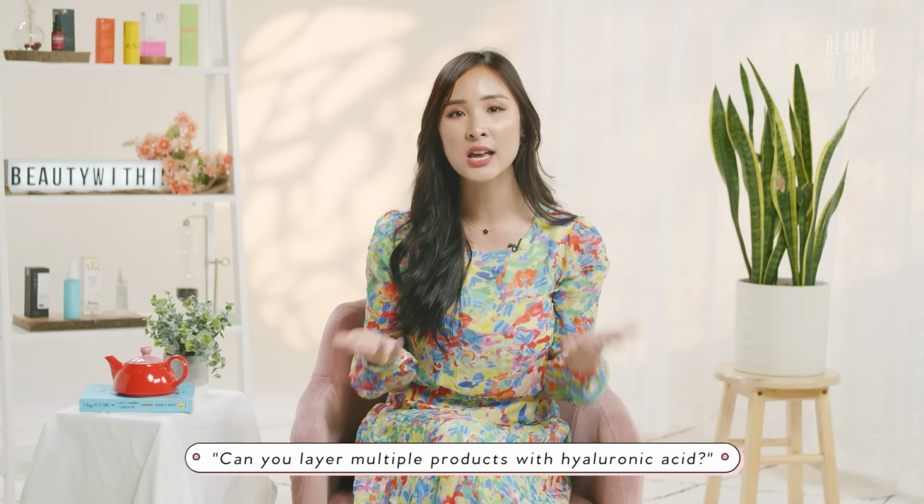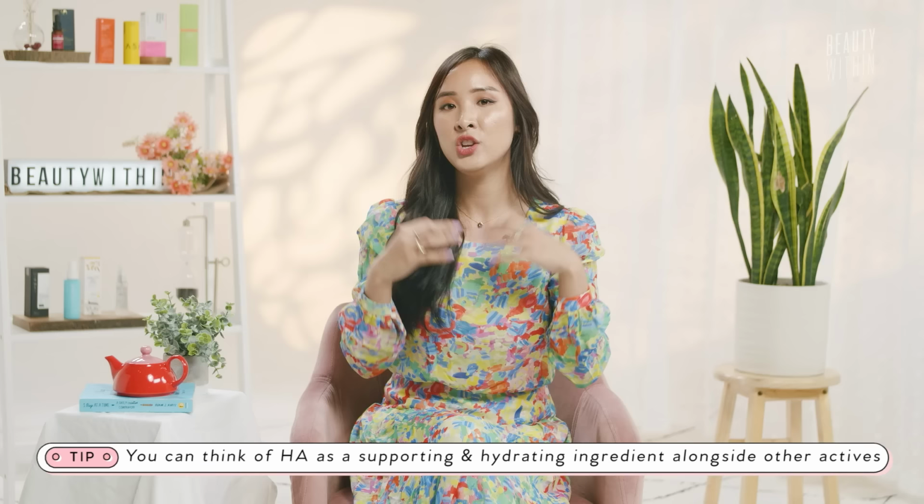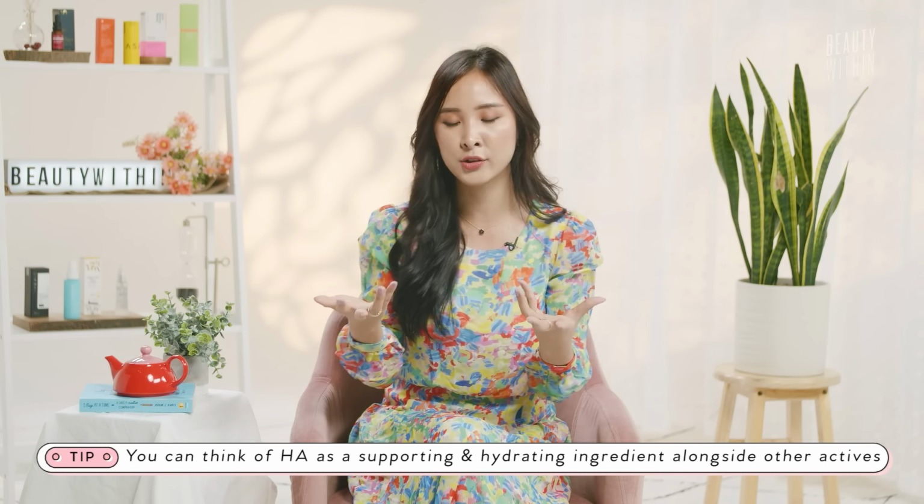Next question, is it possible to layer up multiple layers of products containing hyaluronic acid? The answer to that question is really personal. For me, I would say it's perfectly fine to have hyaluronic acid formulated in all the products that I have, because normally they are found sometimes in the middle of the ingredient list, which means there's not that much of it anyway. And if it's towards the end, you know that's not a product focused on hyaluronic acid, but there would be a plethora of different hydrating ingredients in that product.